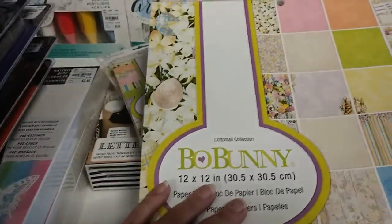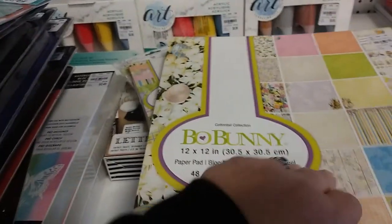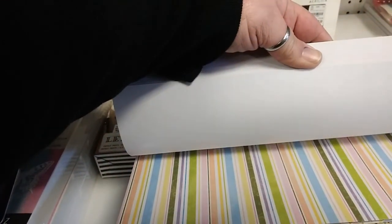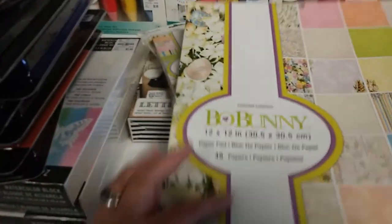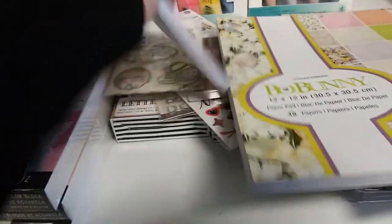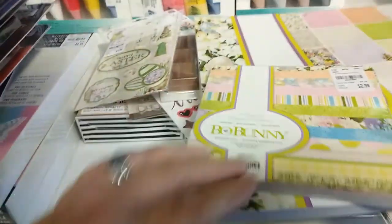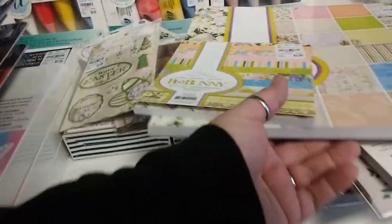And then this doesn't actually go with the set. I mean, it does. It's cottontail. This is the 12 by 12 for $6.99, 2241098. Let's take a look. And it just repeats, and that's 48 pages on that one. And let's take a look at the little one real quick. And that one is 36 pages on that, so we got that one.